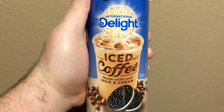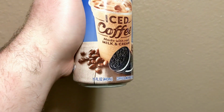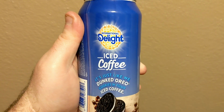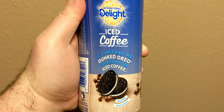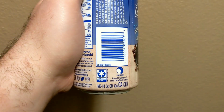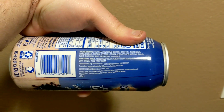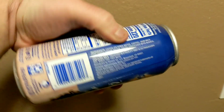Like the symbols on the logo, it shows the iced coffee in the cup, coffee beans and the Oreo cookies. It's a labeled can, but it has a smooth texture. This one is a little bit messed up. The logo is squished a little bit. SKU, other ingredients. Distributor information and stuff. Copyright info.